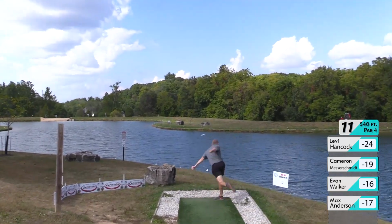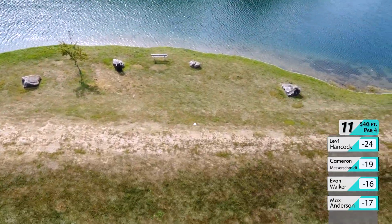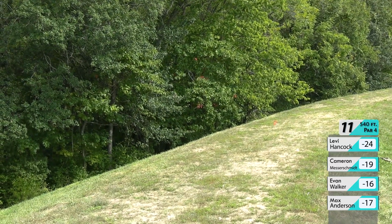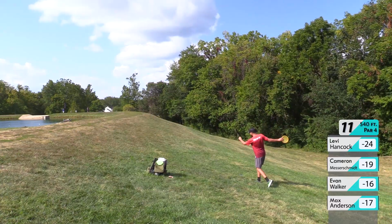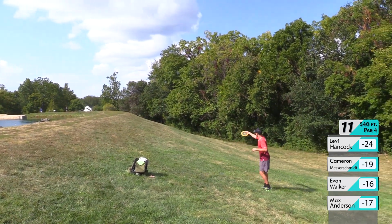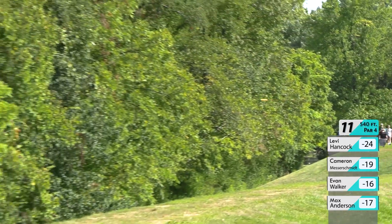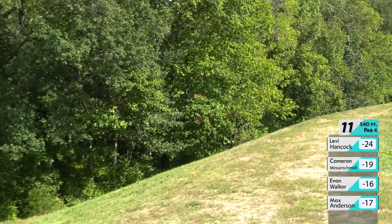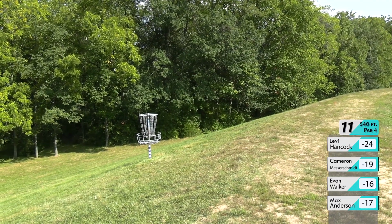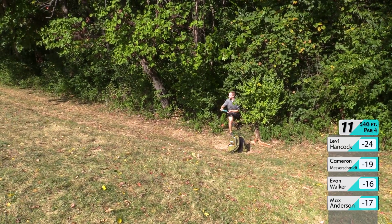And Max throwing a pretty aggressive line, but turns it over a little bit, a common result. Yeah, I know a lot of people are playing that, just play into the wood line and just get their upshot up to the basket as well. Yeah, so Cameron threw the only real layup shot, I feel like, and left himself a 300-foot-ish backhand upshot. A little short, but I'll have that putt. That's a pretty good shot from there.